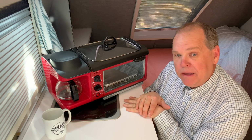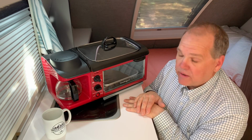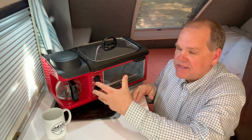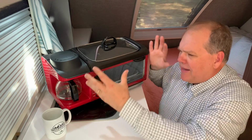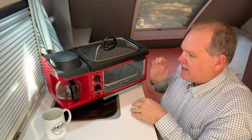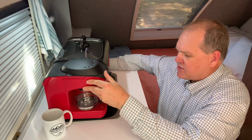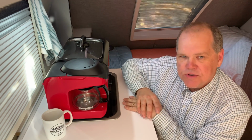But if we're going to be camping and we're going to be on shore power, we're definitely going to continue to bring this, because like I said, if for no other reason, I like the little coffee pot, but I like the fact that I have 3 things all in one footprint, and it doesn't take up a ton of space. Like I said, I can just move it, and it pretty much sits right on top of our 2-burner stove. So again, that is the Nostalgia 3-in-1 breakfast station.